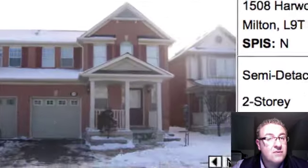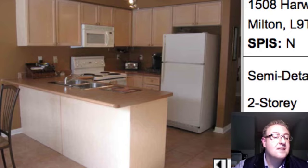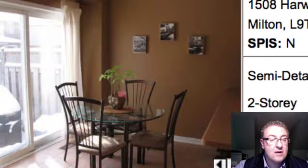When I first moved to Milton, this was the model that I lived in. This is the same model, and I loved it. I thought it was amazing. So you walk in the front of the house, and you're going to have a dining room. You're going to see that in just a sec. Over in this particular shot, would be just behind here. You've got a good U-shaped kitchen. There's lots of cabinets, lots of places to prepare your food.